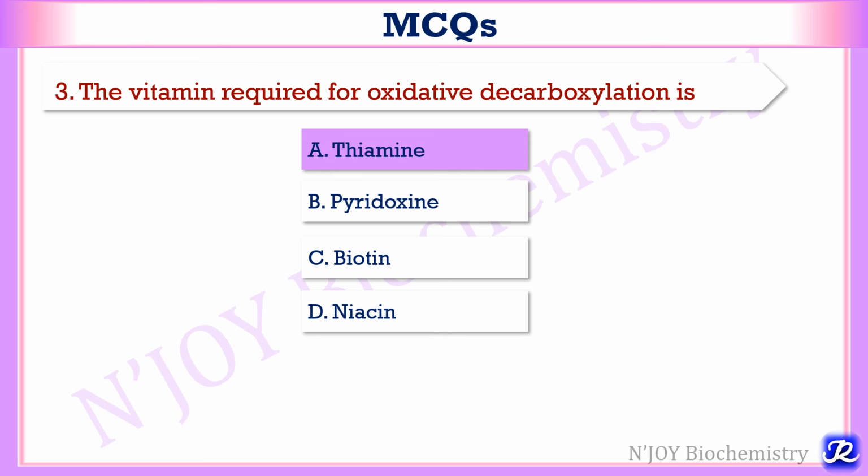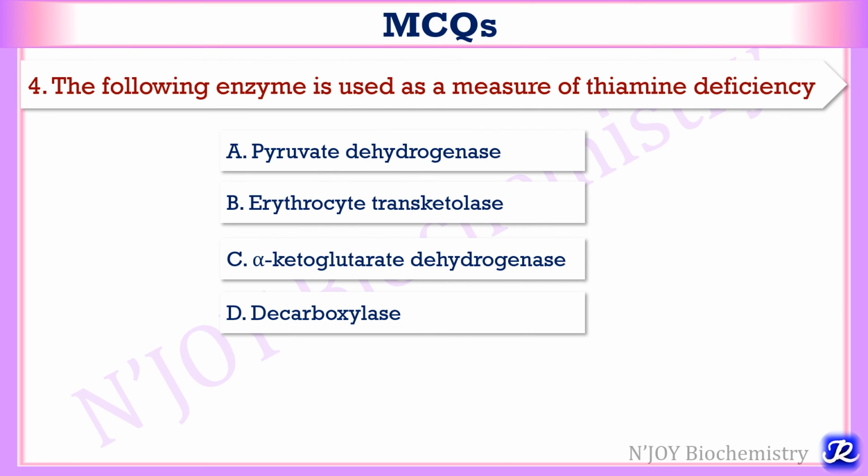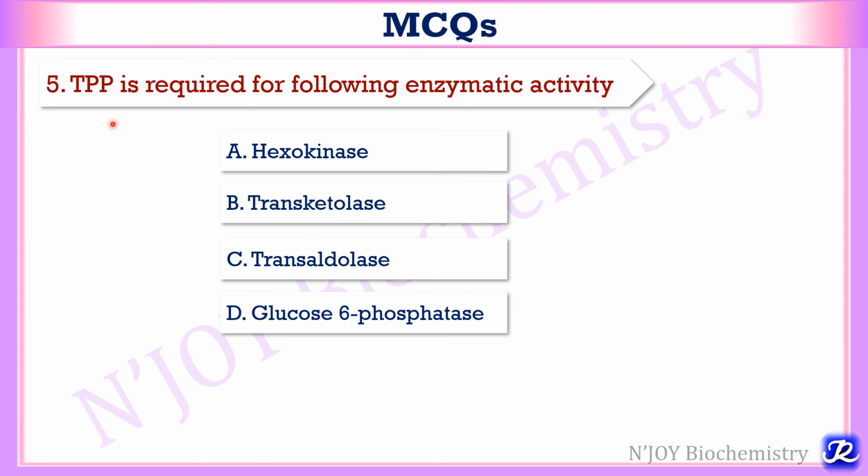So answer is thiamine. The following enzyme is used as a measure of thiamine deficiency. So which enzyme is used as a measure? Is it pyruvate dehydrogenase, erythrocyte transketolase, alpha ketoglutarate dehydrogenase or decarboxylase? So to assess the thiamine deficiency, erythrocyte transketolase activity is measured, and that's why the answer is B here, that is erythrocyte transketolase. Thiamine pyrophosphate is required for the following enzymatic activity.